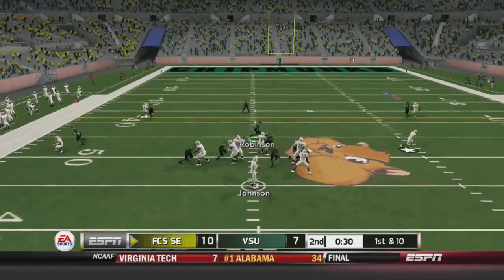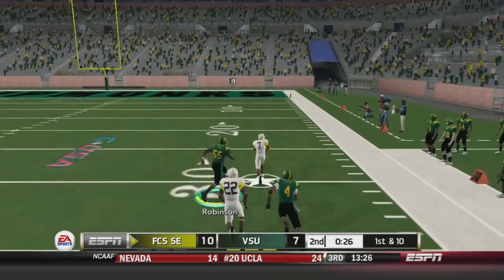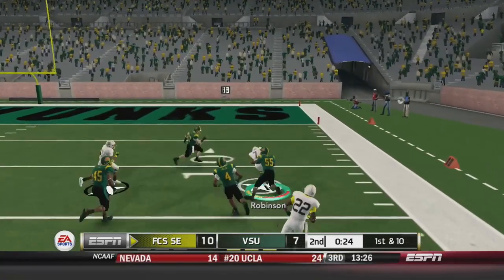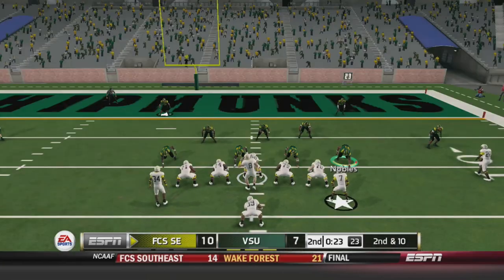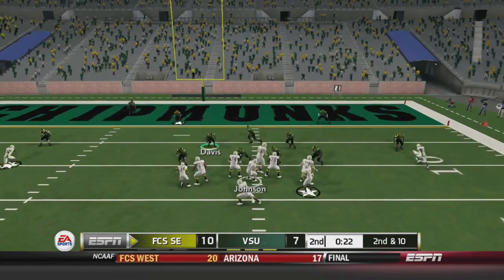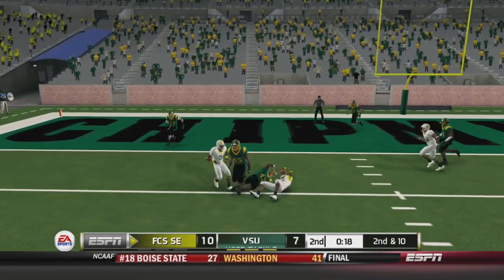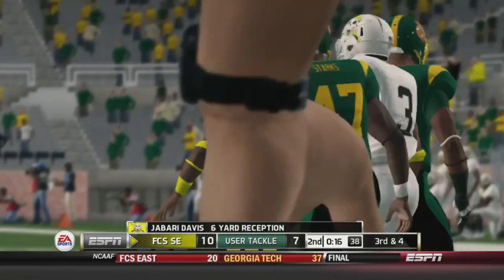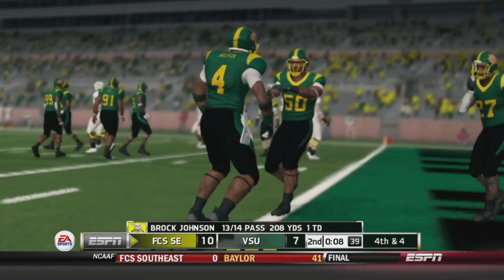Johnson drops back, throws it to Warren along the sideline. Ooh, nice break free right there. Johnson tracks him down, but stopped at the 10-yard line. 23 seconds left in the half. Johnson drops back, gets it to Davis, who's going to be down at about the 5-yard line. 6-yard gain. The Pirates rush up to the line to spike the ball to stop the clock.